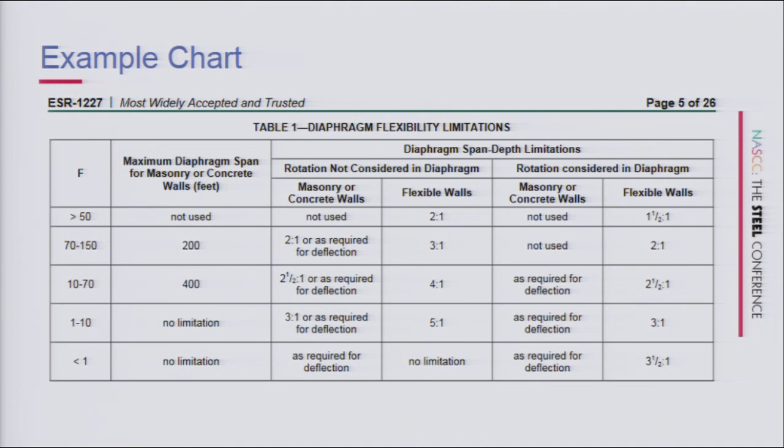Then if you feel that your deck is stiff enough to be treated as a rigid diaphragm analysis, that kicks you over into this other table. I know some software programs have limitations and it's not easy to do flexible diaphragms, so a lot of buildings I think get kicked into this category whether they should be or not. But engineers need to look at and see if the analysis assumptions in the program for the diaphragms, rigid or semi-rigid or flexible, match what you think reality is.